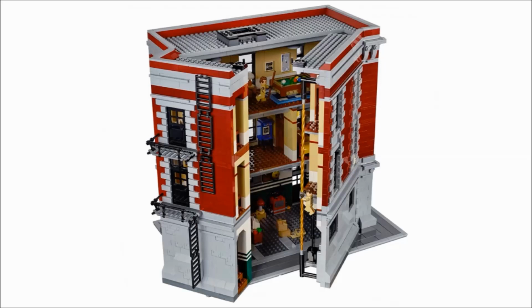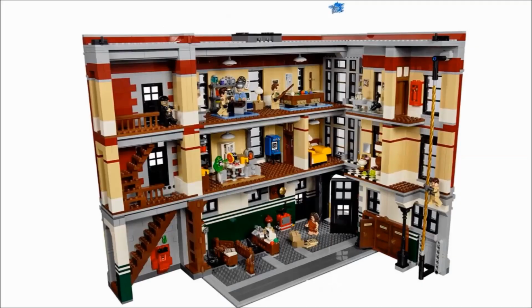But it's a building, and you guys know I love building sets, like actual buildings, especially ones that open up kind of like a dollhouse and you can play around with them inside. Those are my favorite types of sets. That's why I love the Simpsons sets, and plus I love the Simpsons. And this one has all the stuff you can play in. It reminds me a lot of a Simpsons set.